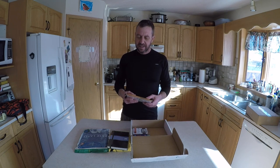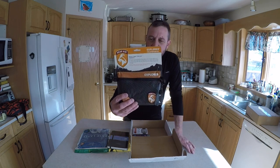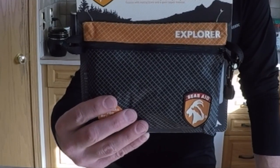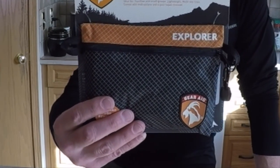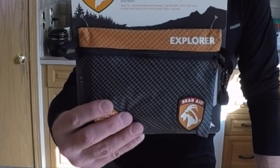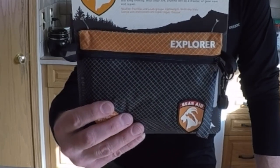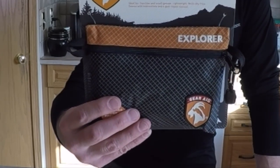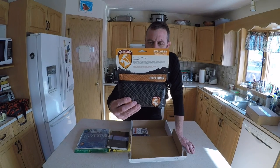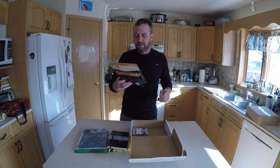I have an Explorer field repair kit in here from Gear Aid, and this actually contains quite a bit of material. It's got a little guide, some seam grip adhesive, a glue stick, some duct tape, some webbing, about 4 different zip ties of different sizes, and some alcohol towelettes. It's got some buckle material: one quick attach tension lock buckle, a quick attach side squeeze buckle, a slip knot buckle, a polygrip cord lock, and a Siamese stick clip. All different things to replace different kinds of buckles on backpacks and that kind of thing.